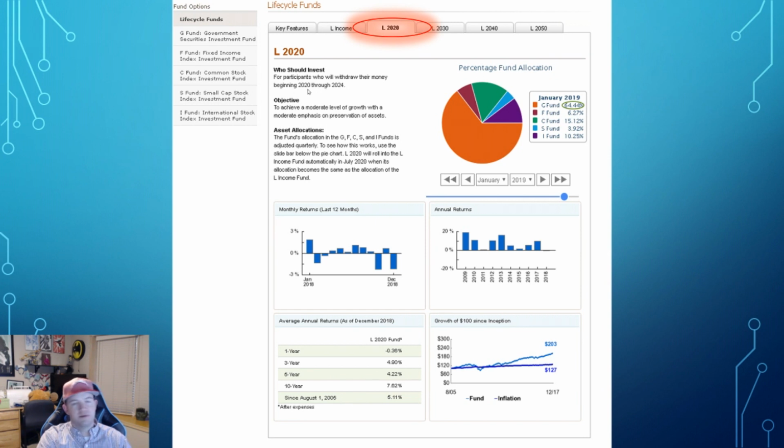So this is obviously meant to be withdrawn between 2020 and 2024. Sorry, it's hard to say. So if you're hitting that retirement age of 59 and a half or later, or you want to start withdrawing, even if you're over that age, this might be a decent one to go into. Once this matures, it's going to go into the L income fund. So if you want to keep a little bit more growth, maybe diversify your own portfolio so that it hits these numbers. If not, you can always just go right into the L income fund.